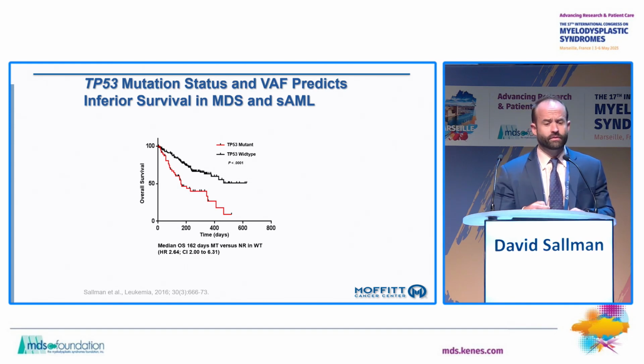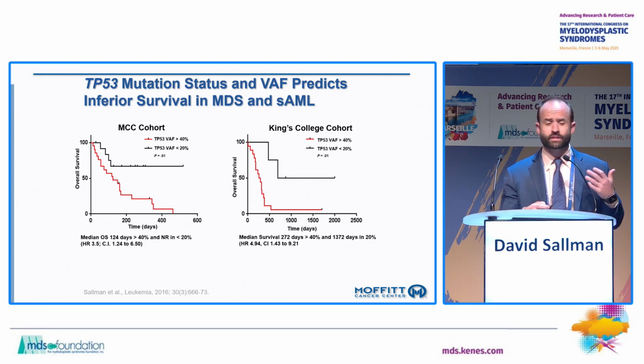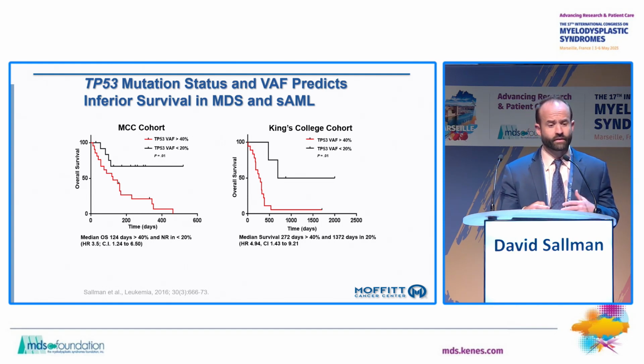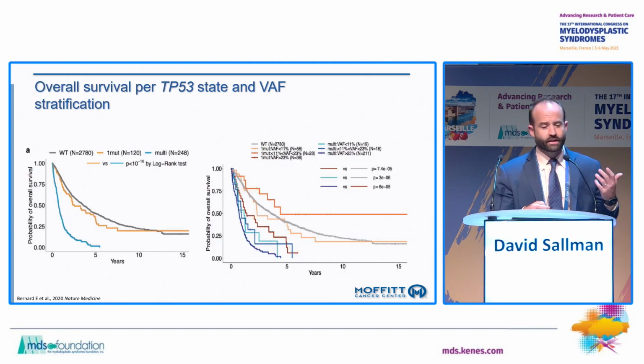We all know that the p53 mutation predicts for poor outcomes, but I think this was one of the original studies looking at this. If we parse this by the variant allele frequency, in this case greater than 40% versus less than 20%, the only long-term survivors were seen in patients with that lower VAF. Actually, this VAF of 20 to 23% has now been shown by multiple groups to potentially best stratify these patients as well.